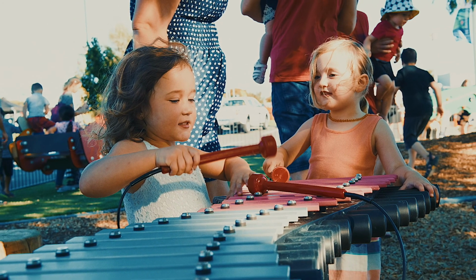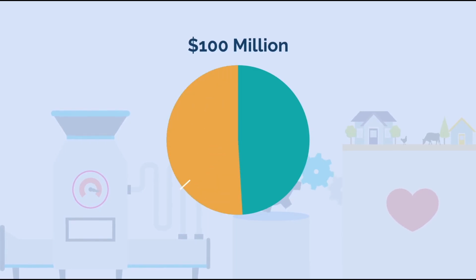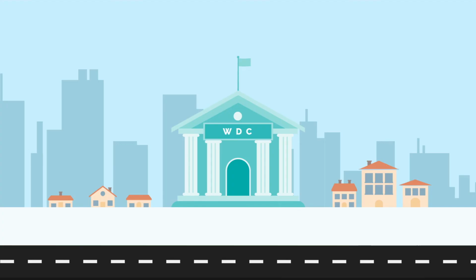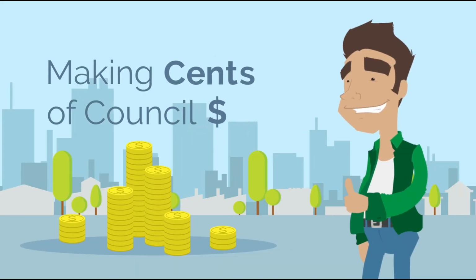Sorting the finances for a business this size is complex and often confusing. So we made some videos about how council works to hopefully make sense of it all.